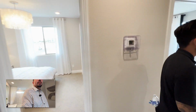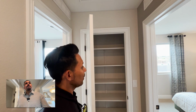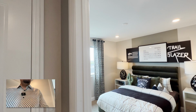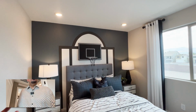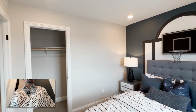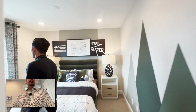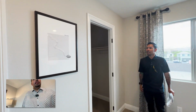All right, and then back to the hallway. And then right here, you have your linen closet. And then two of the other rooms left and right. And one of the rooms you have, it's a standard room, which is this one. Okay, and then when you come back out that way, you're gonna have this room, which is actually a slightly small walk-in closet, actually. Oh, nice.